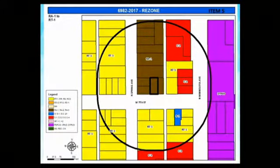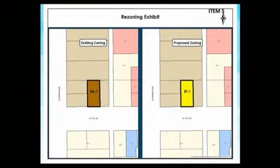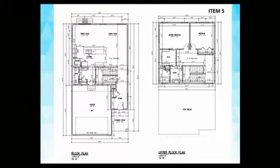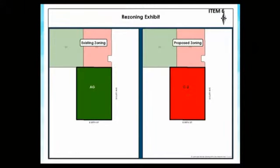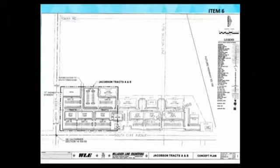Item 5, 6982 2017, rezoned from the RA1 apartment residential low density district to the RT1 single family residential traditional district for allowed forms located at 430 West 7th Street. Item 6, 6998 2017, rezoned from the AG Agriculture District to the C2 Commercial Neighborhood and Streetcar District for allowed forms located at the northwest corner of East 85th Street and South Cliff Avenue.